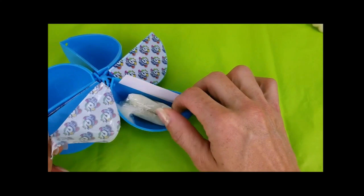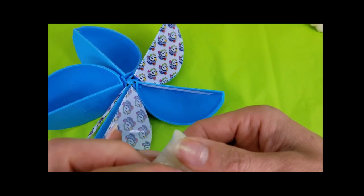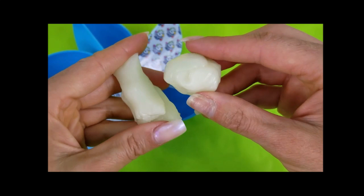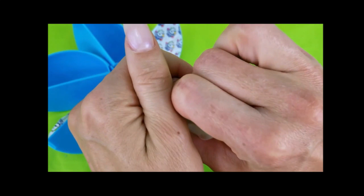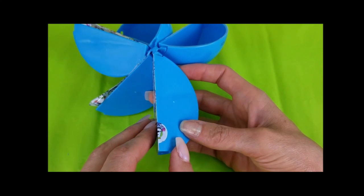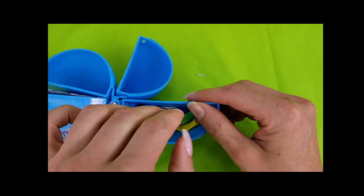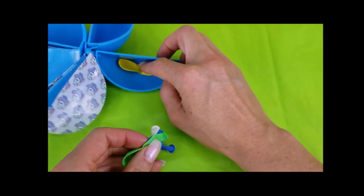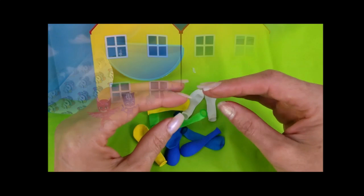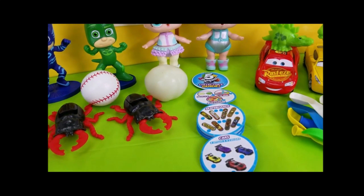No way. Putty. More putty. We can make a giant putty ball this time. All right. One putty and two putties. Make one giant putty ball. We'll have to see with this last one. Are we gonna get balloons? Oh, we got balloons. Tons of balloons. There's enough to have a water balloon fight. Well, that's it. We're all done opening up the five surprise, and we got a lot of the same things.